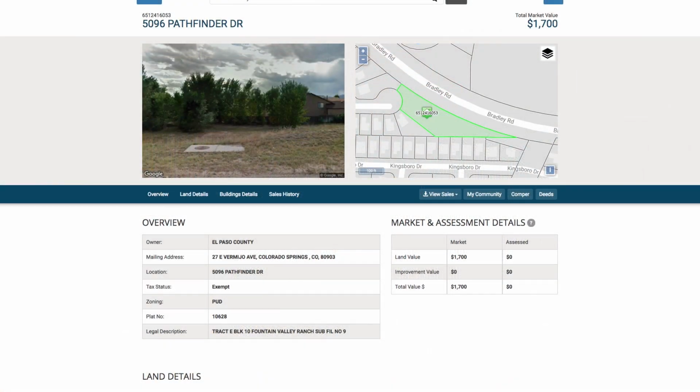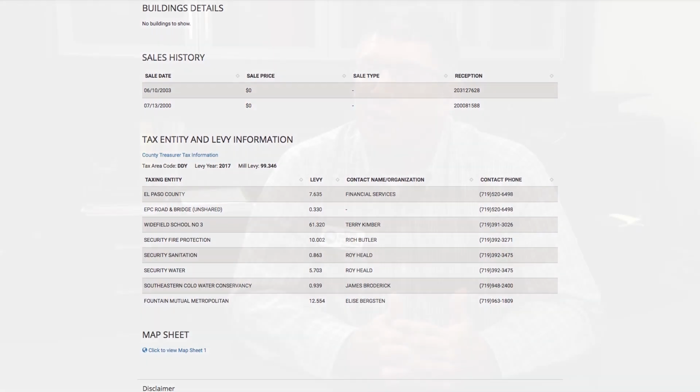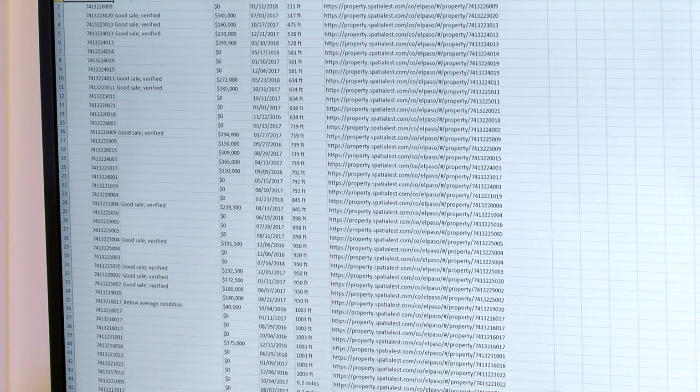We are upgrading that, so now you're getting all the property information on one page. There are no more hyperlinks. You're getting all the area overview, the land details, building details, and sales information on one page. What's great about that is that information can be dragged and dropped into an appraisal report or a real estate report, where in the past they had to print those pages out and include them as an addenda as part of the report.